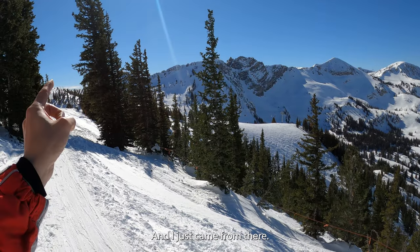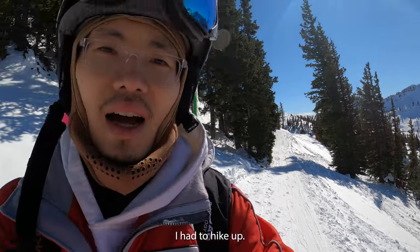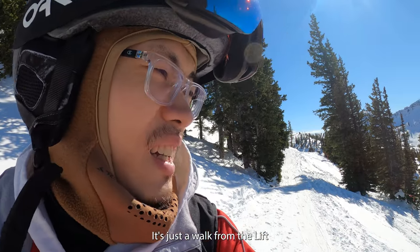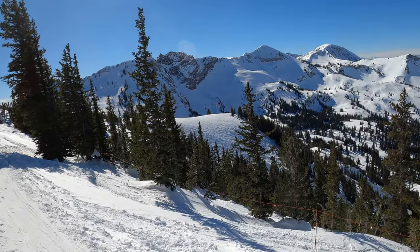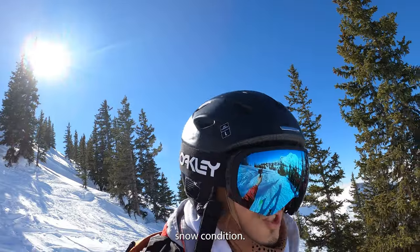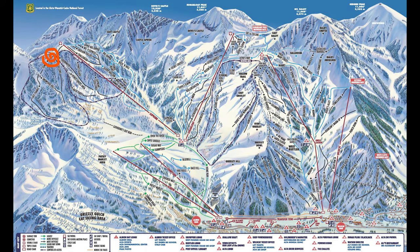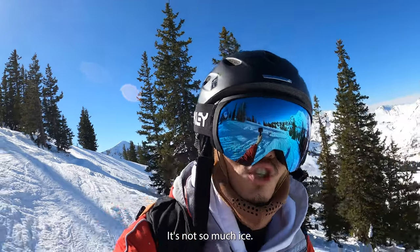I just came from there. I had to hike up. I mean, it's not much of a hike. It's just a walk from the lift. Snow condition, I like it. I like it. It's not so much ice.